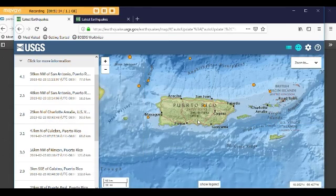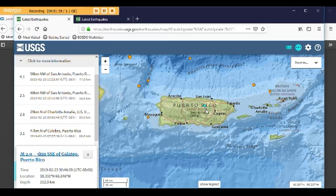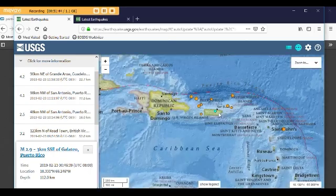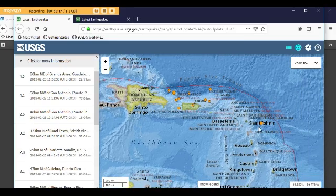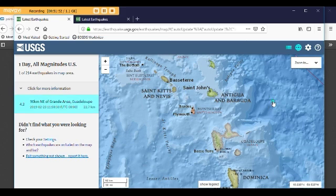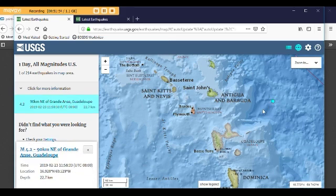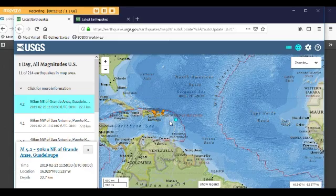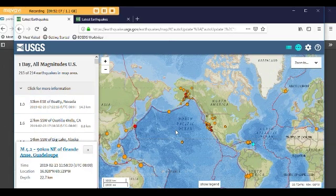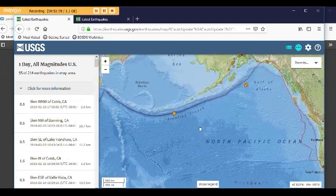Fortunately, we don't have any big ones on any land masses. This 2.9 was on Puerto Rico, so that wasn't big enough to cause any damage. This 4.2 was in the ocean. Didn't cause any damage, but it's showing lots of movement. Lots of movement. Now let's hop up to Alaska.